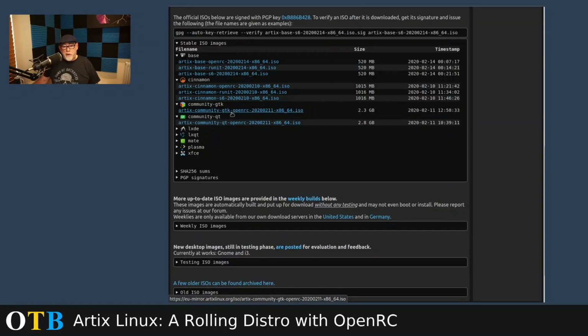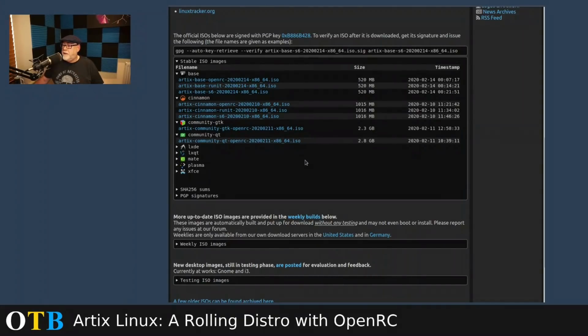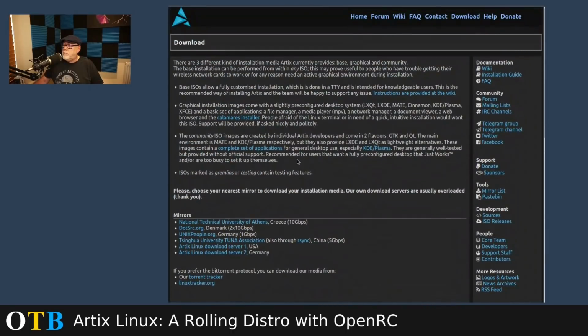I've gone for the GTK version. I've downloaded this because apparently it comes fully loaded. It's quite a lot bigger than the other ISOs. It's 2.3 gigs, not as big as the Qt one, which is 2.8 gigs. And I downloaded it and fired it up in VirtualBox. So, what more to say at this point?